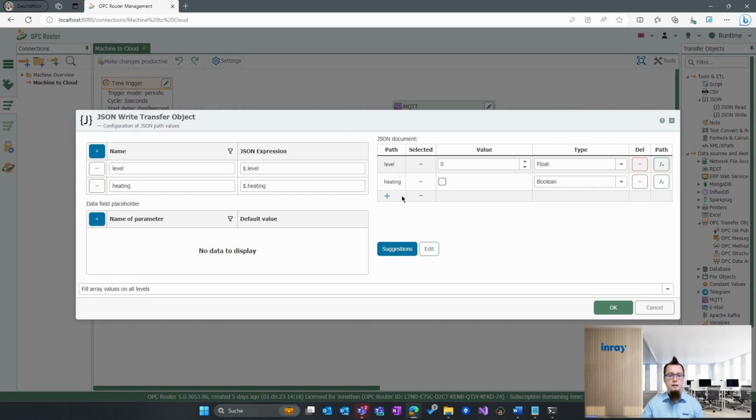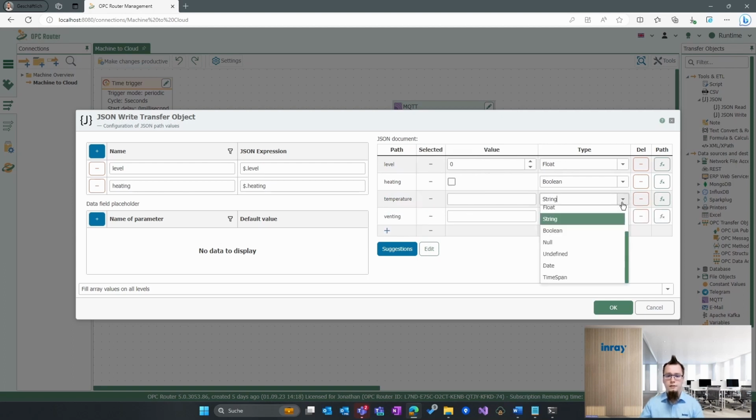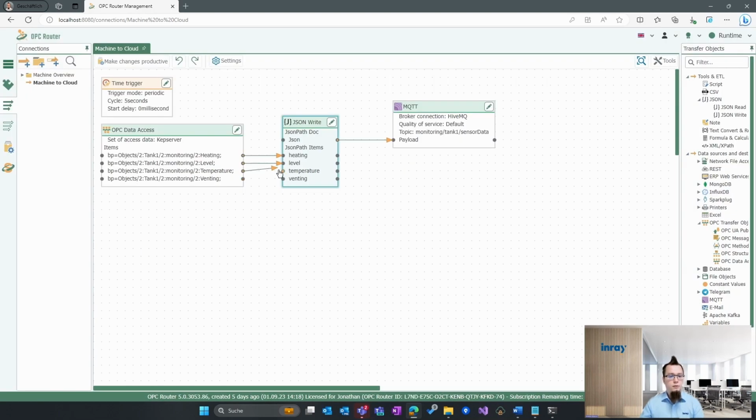So now we can add temperature and venting over here. Temperature, of course, being a float, and venting is the overpressure valve opened being a Boolean. So now we connect temperature and venting data points to JSON to write those values to the document being published to the cloud as well.